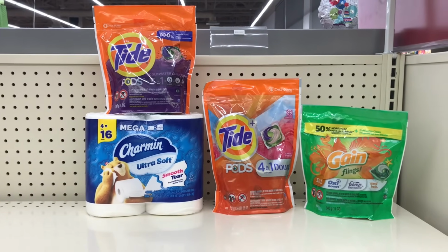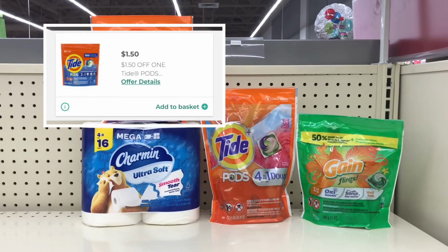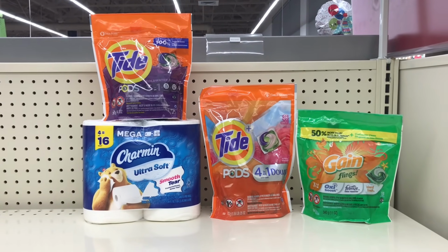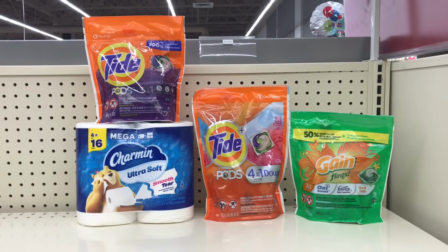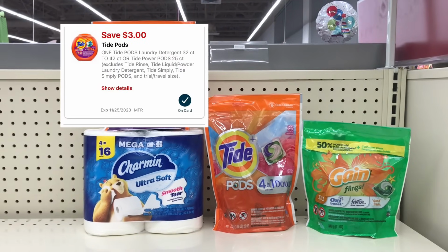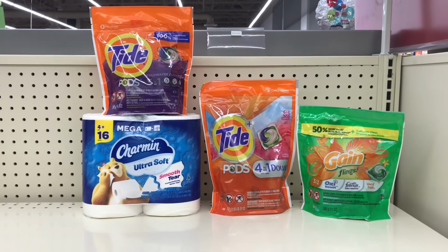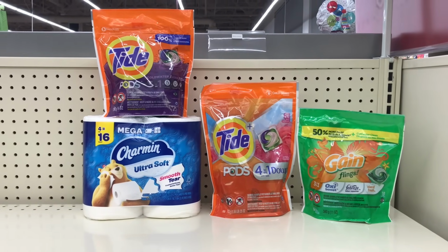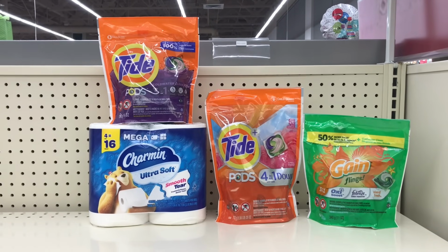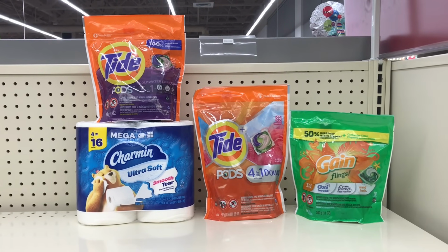And go to the P&G website and print out a $3 coupon for the Charmin, and for the Tide Pod, print out a $1.50, that's the little Tide Pod, and also for the Gain Flings, print out another $1.50 from the P&G website. You can either use the $3 digital coupon we have for the Tide Pod, or you can print out one from the P&G website. It's going to drop it down to $21.26. Pay that and get $10 back, making all 4 products $11.26, or $2.82 each.